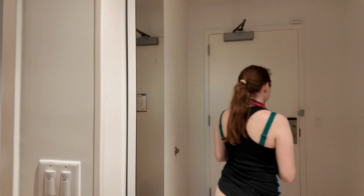Oh, also this is an adjoining room in case I didn't say that, if you need an adjoining room. But yeah, super nice room. Definitely, I would stay here again. It's really nice. Super new, smells new. You can still smell the paint. All right, that was a room tour.